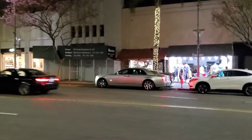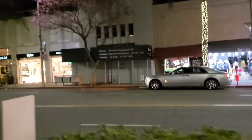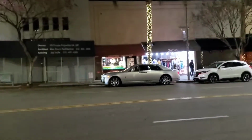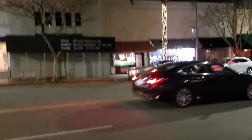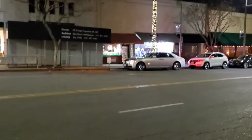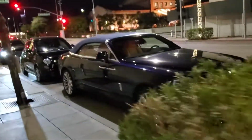But here, got a Rolls-Royce Ghost. Wow. Actually, hold the phone. I take that back. That's a Phantom. Yeah, it's a previous generation Phantom. This right here is a Dawn.